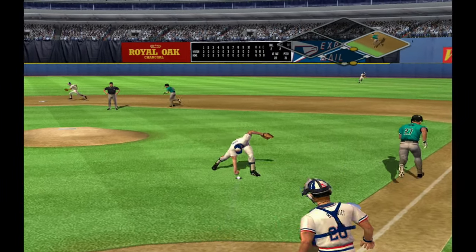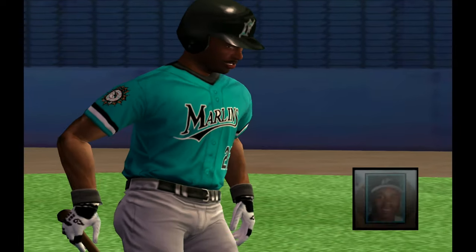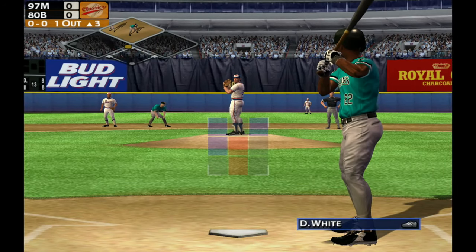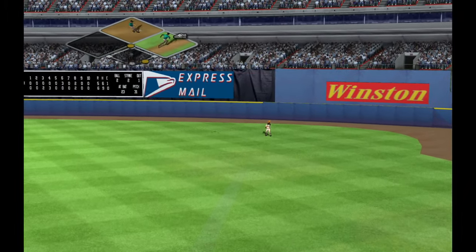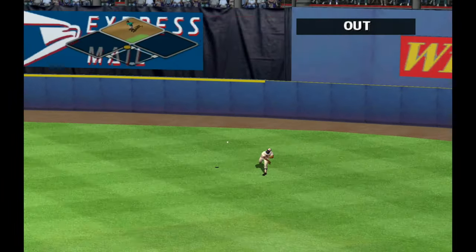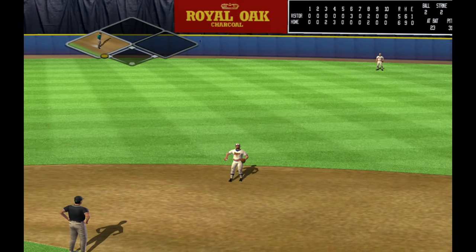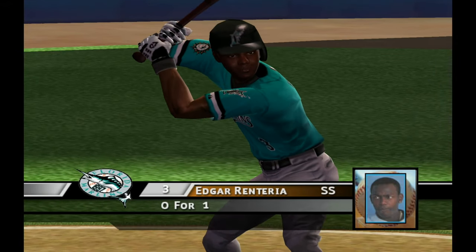And he pushes that bunt down the line. One out. That was a pretty good bunt. The pitcher got off the mound in good shape to throw him out. Next at the plate, Devon White. Swings and lifts one to right. He makes the play. He picked that ball up right off the bat and camped under it for an easy out.